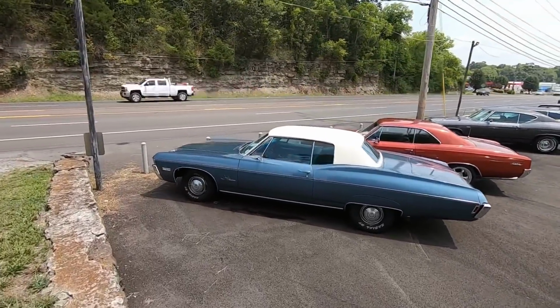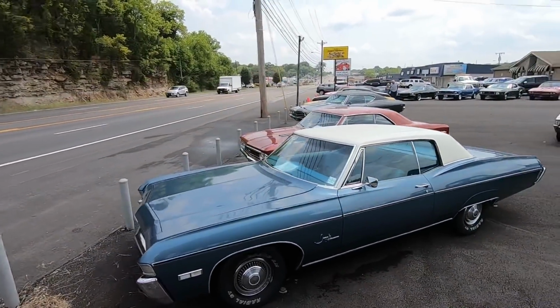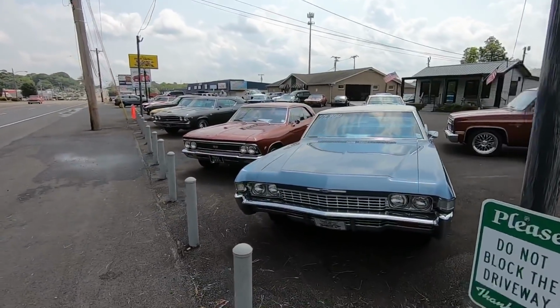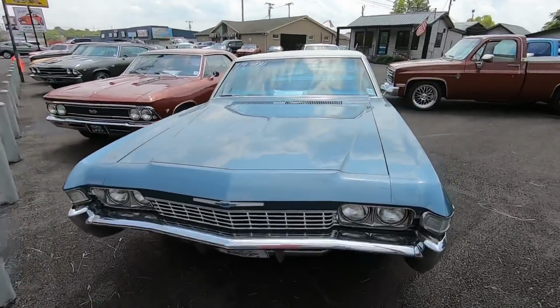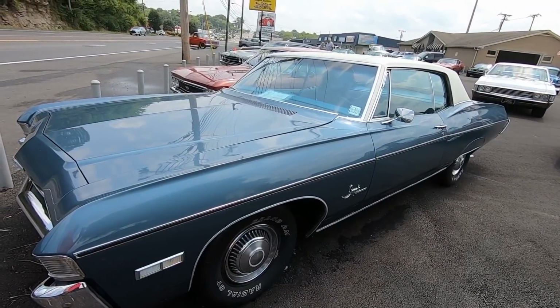So what I want to do is walk by each and every car that is available, tell you the year, the price, and I'll go to the next one. Right off the rip, in the corner of the lot, 1968 Impala. This one's 19.9.